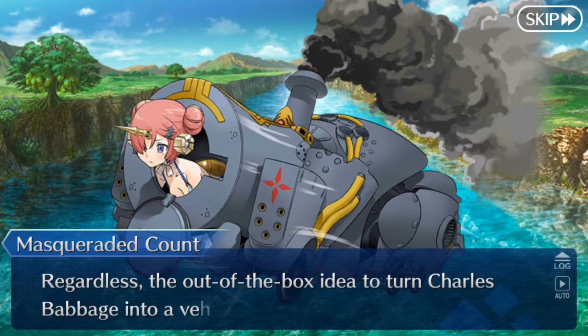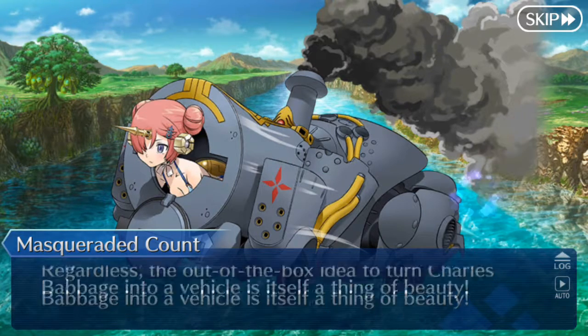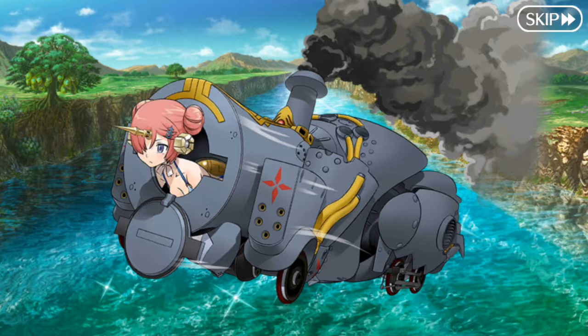Regardless, the out-of-the-box idea that turned Charles Babbage into a vehicle is itself a thing of beauty. As a fan of the spectacle, or steampunk, or giant robots, I'm giving it 10 out of 10.